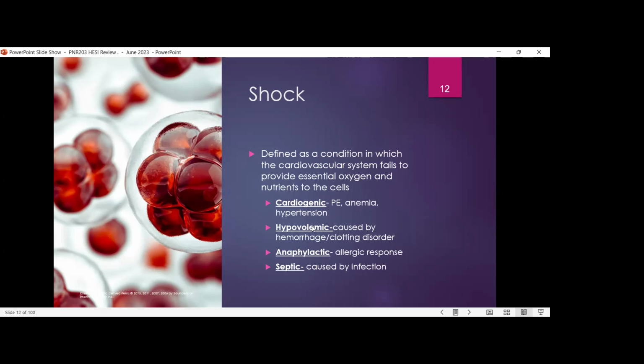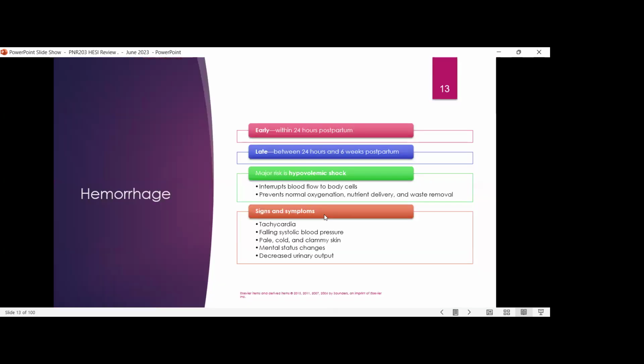Now, hypovolemia, it just means that she has a low volume, right? And that could be, she has lost a lot of blood. Okay. Again, for vaginal delivery, greater than 500 mLs is a hemorrhage, and for C-section, greater than 1,000 mLs is a hemorrhage. But these are a lot of blood. Okay. Now, anaphylactic, you have an allergic response, and of course, septic is caused by that infection. And we don't want her to have any of those.